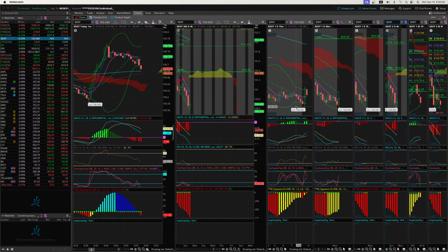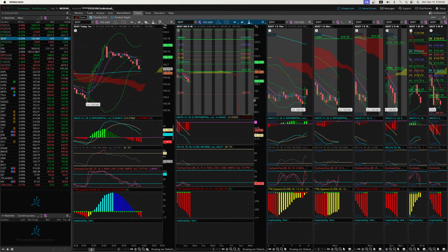DXY made a new low. The next target to watch is 99.751. If 100 passes and it goes below 99.751, it can get even more bullish for the market. Just keep in mind, the lower the dollar goes, the higher big caps can run up.